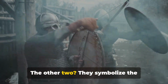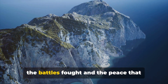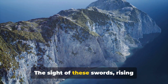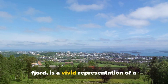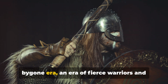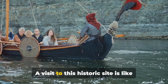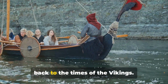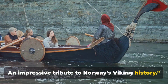The other two? They symbolize the vanquished kings, a poignant reminder of the battles fought and the peace that ultimately prevailed. The sight of these swords, rising mightily against the backdrop of the fjord, is a vivid representation of a bygone era, an era of fierce warriors and legendary sagas. A visit to this historic site is like stepping into a time capsule, a journey back to the times of the Vikings, an impressive tribute to Norway's Viking history.